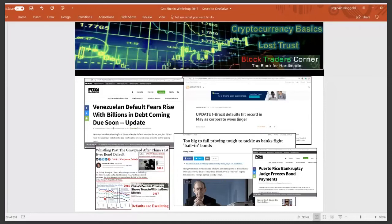In China, there have been bond defaults on the rise, the first ever in the history of the People's Bank of China's reign. And also, too big to fail is proving tough to tackle as banks fight bail-in bonds. We heard about bailouts, but bail-ins are when the bank physically just takes the money out of your bank. Okay, in a bailout, you're the debtor. In a bail-in, you're the creditor. And I don't really like being a creditor and having a non-recourse loan where I'm not getting my money back. And again, they're freezing the bond payments. That means that the debts that they owe, they're not paying.